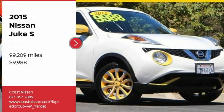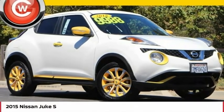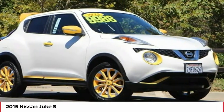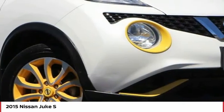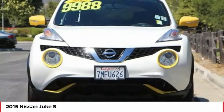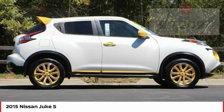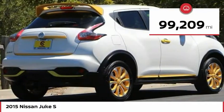You are going to love the 2015 Juke. The Juke is an adaptable and intelligent ride where handling meets turbocharged performance. This unique, sporty compact crossover fits your personal style perfectly and is priced below $10,000. This vehicle has less than 100,000 miles.